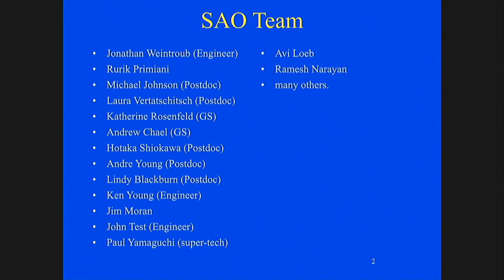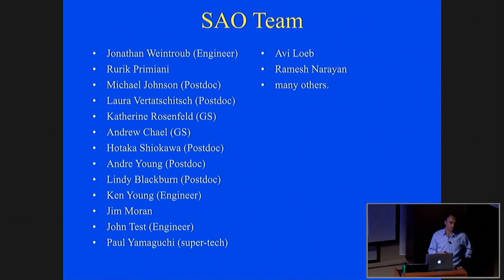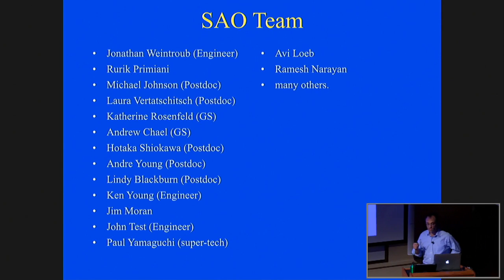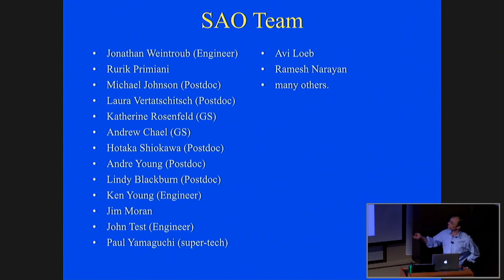So I want to call attention to the team here. There are almost, I think, 100 people working on this project around the world. The team here is very, very special. We've built up a very capable group that specializes in digital signal processing, which, as I'll explain to you, is really the lifeblood of what we're doing, as well as a lot of dedicated people: postdocs, graduate students, engineers, faculty. So it's quite a group.